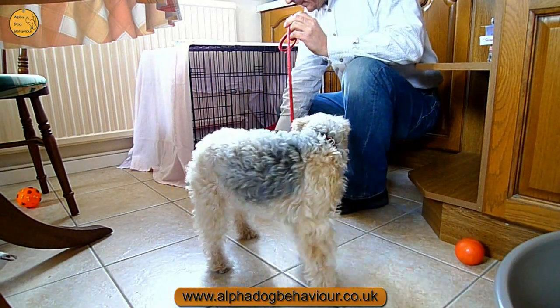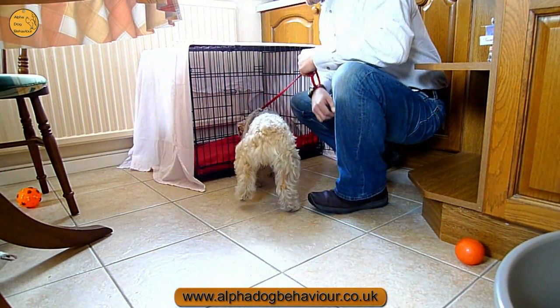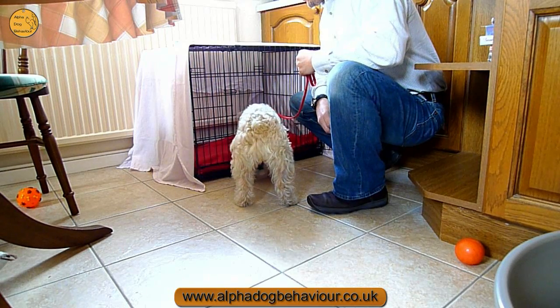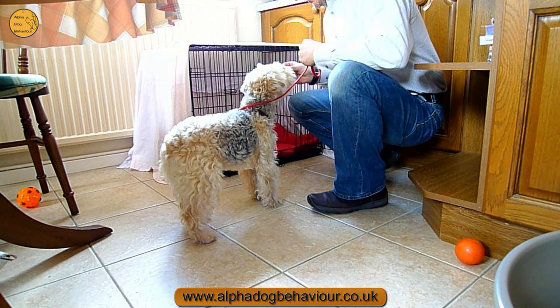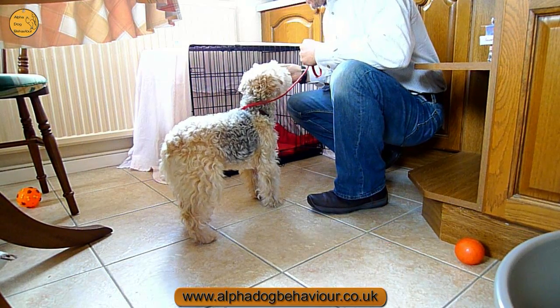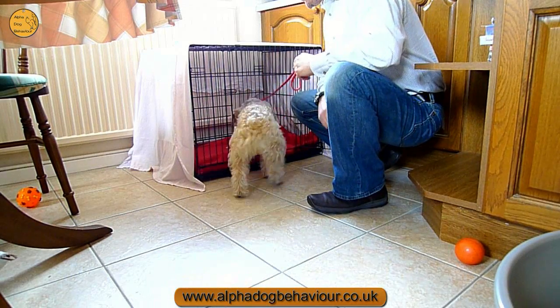Pip, pip, pip. So we just encourage her, just put a bit of chicken in there. She can have a sniff, she knows that's her bedding. Good girl. All very low key. Throw that bit in there. She has to go all the way in.